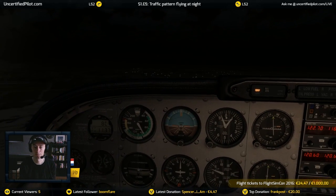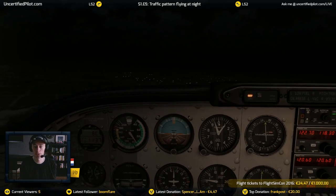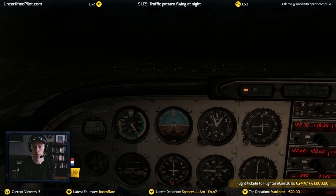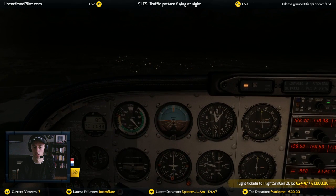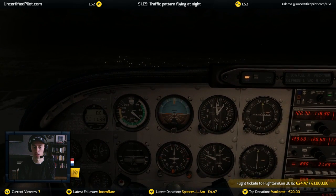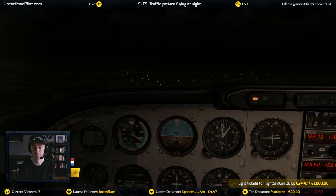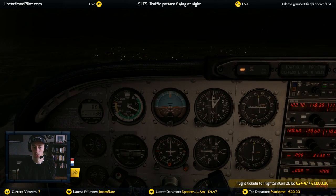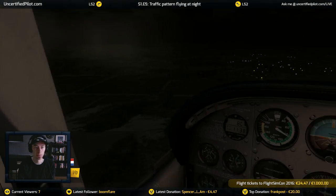Okay, a little bit too low. Speed is okay. Oceana is on the left. We're already past the numbers. Put in one notch of flaps. Counter that with push forward yoke. Good. Still, I need to push too much, so a little bit less. Well, nose down trim. Nose down, come on, descend. Descend already. There we are.